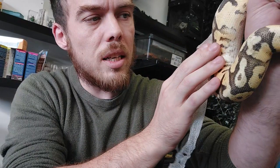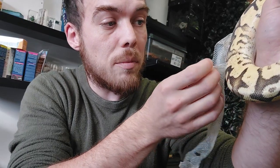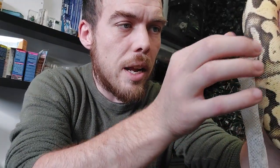If there was any that was really stuck, we would add shedding aid, or the other way, we would just give her a bath, basically. And what that does, that re-moisturises the skin, gives it a bit more structural integrity, so when we are pulling on it, it doesn't really rip. It stays as one unit and comes off a lot easier.